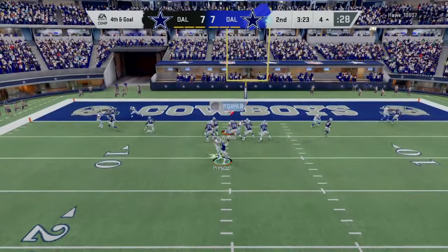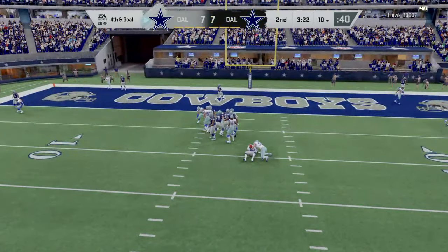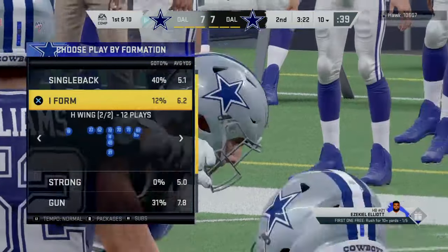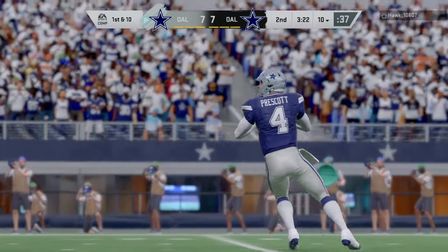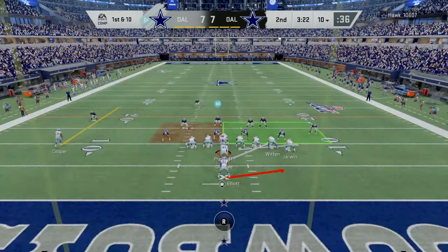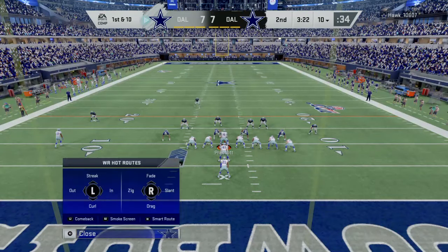And forces 4th down. Now Prescott, and he is going to go down back at the 11-yard line. Leighton Vander Esch wreaking havoc with a sack. So out come the Cowboys now as their offense gets set to take over.